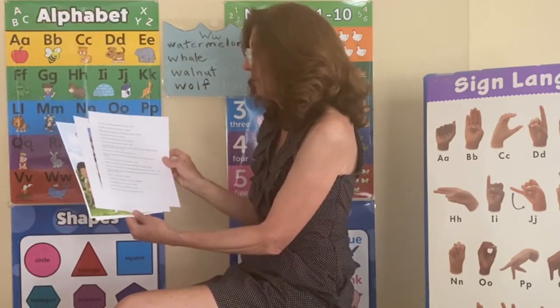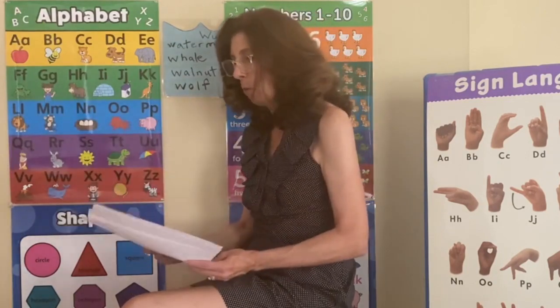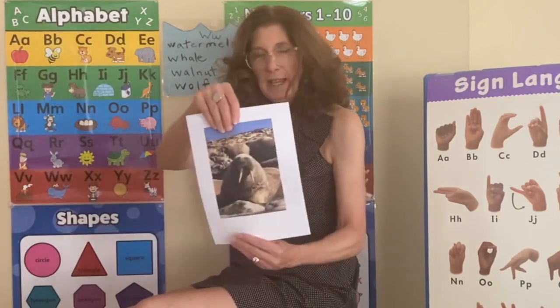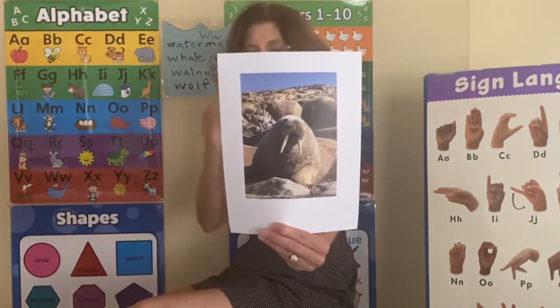My preschoolers have some very interesting information about walruses. And here's a great picture of a walrus, and he's up on a rock and he's sunning himself.